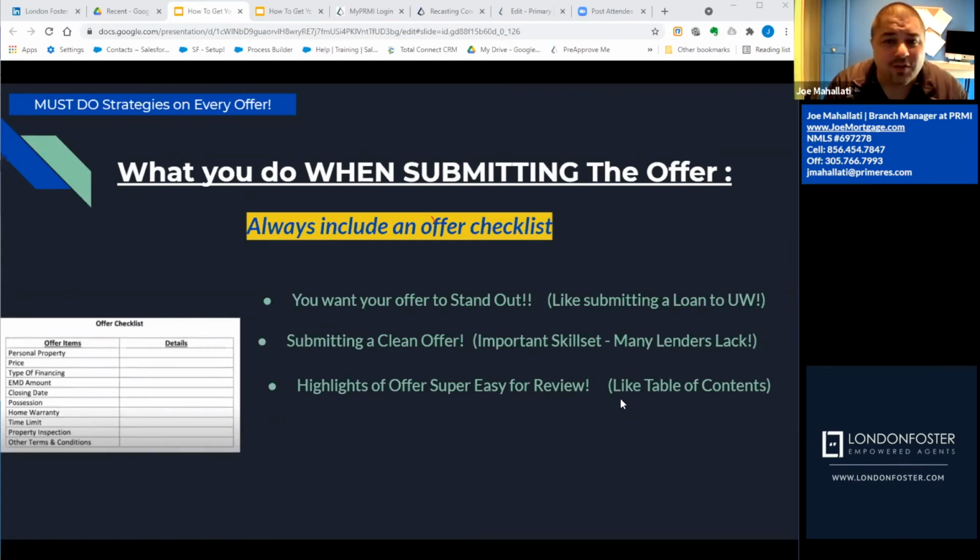So listing agents, they're not underwriters, but they're basically working in the same capacity. They're looking at a lot of stuff and they're trying to make a decision. Plus they're relaying that to the seller. So it's really important to itemize these things.